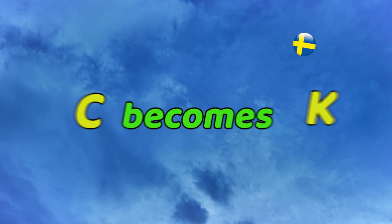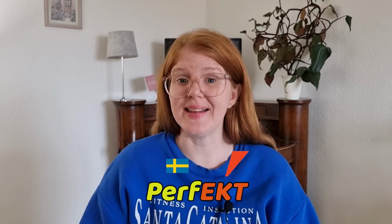Next category. C becomes K. Swedes prefer K over C. So sometimes the only thing you need to do to have a Swedish word is to change the C to a K. Like in these words. Perfect becomes perfekt, doctor becomes doktor, and clinic becomes klinik. But of course, just like in our first category, here we need to add a little bit of Swedish pronunciation to these words as well. The melody is very different. So remember to put the stress in the last syllable.